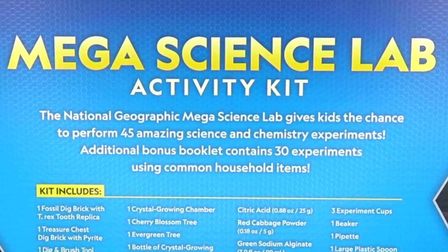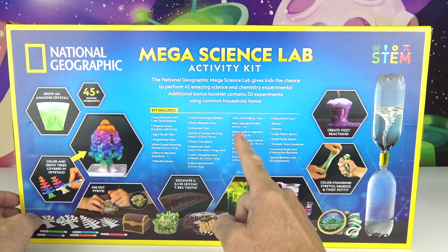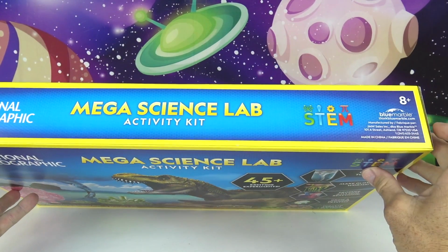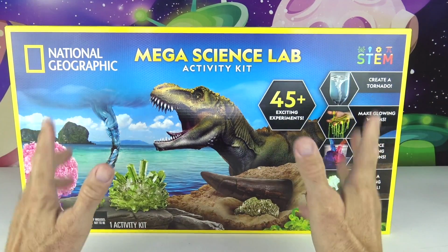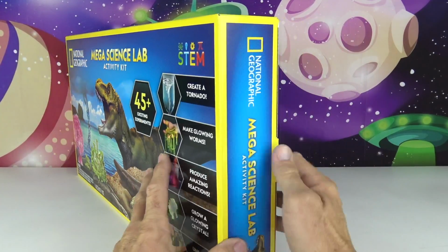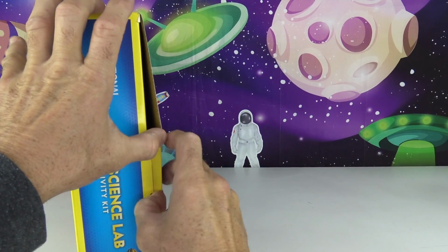And right here it says National Geographic Mega Science Lab gives kids the chance to perform 45 amazing science and chemistry experiments. Additional bonus booklet contains 30 experiments using common household items. So it does say that it's for 8 plus right here, and there are some chemicals in here that may need some adult supervision when performing some of these experiments. Alright, let's get this thing out of the box and start blowing up some stuff. No, I'm just kidding. We're not gonna blow up anything. Oh, man. No!